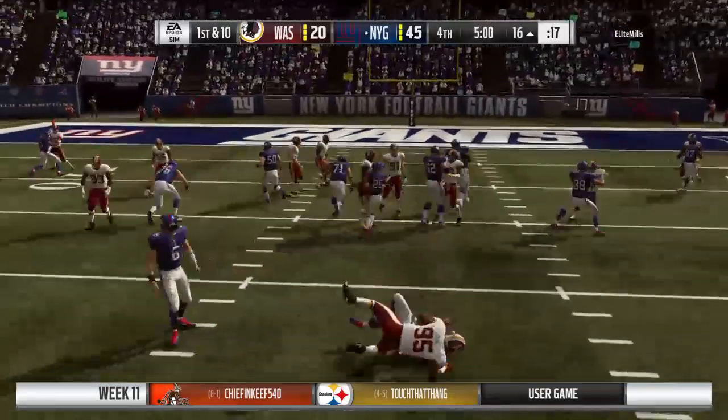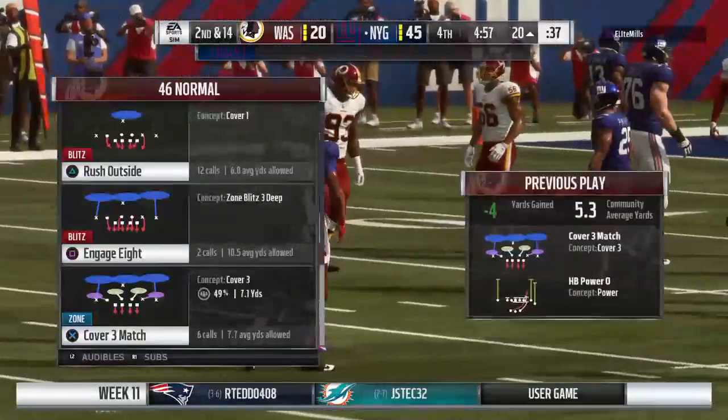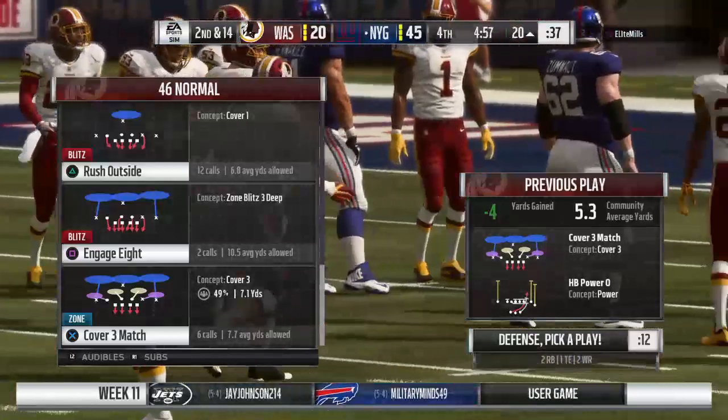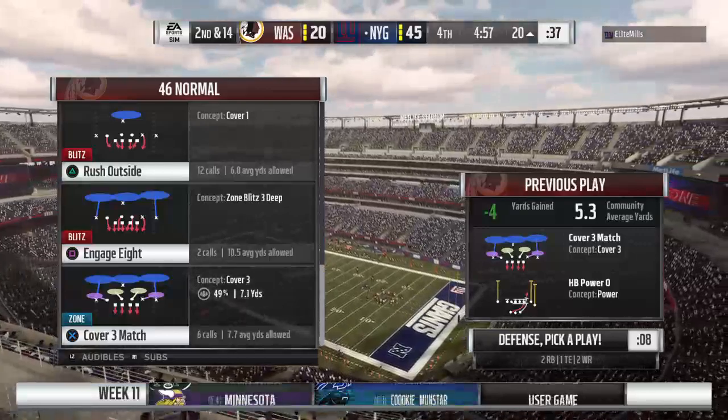They'll run it now out of the gun. And maybe a measure of revenge there. He's had his way in this one, but this time they get him behind the line. That'll wind up going for a loss of 4. And that's going to make it 2nd and 14.